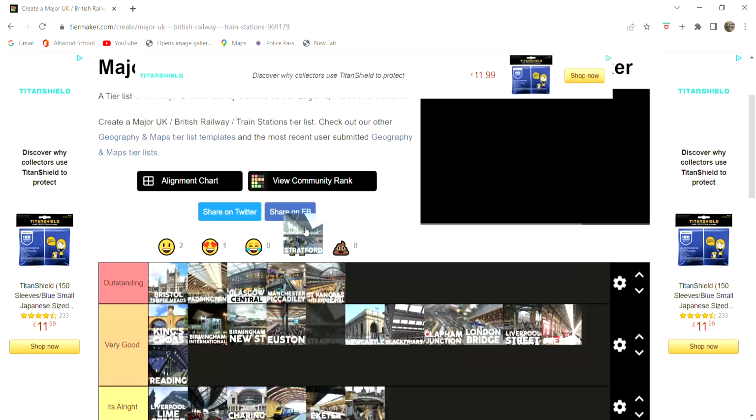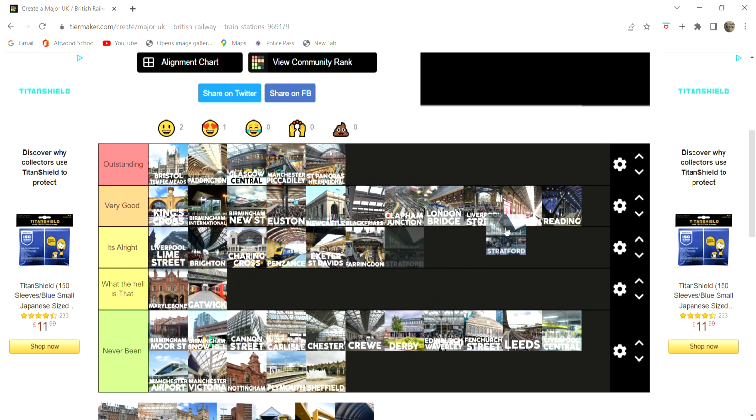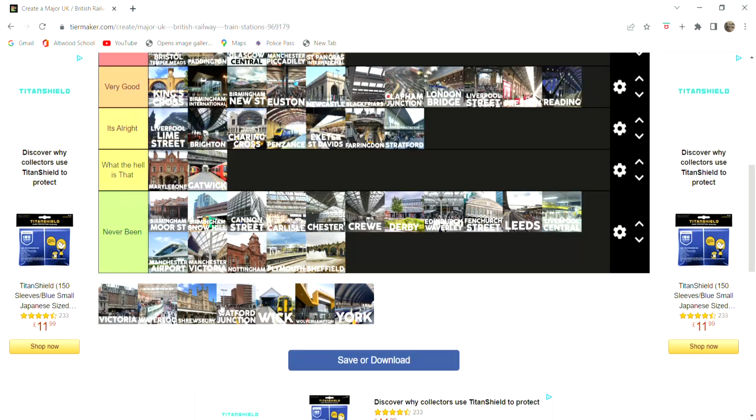Stratford, I have been before, and it was absolutely chaos because it was West Ham versus Everton. It goes at the bottom of it's all right. There's not much to comment. It's not very good signage. It's a nice station, but it's just not very good size. That's all I've got to say.